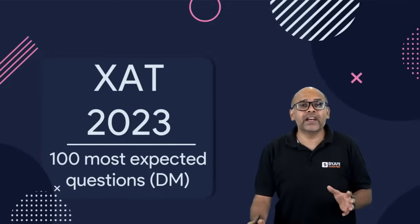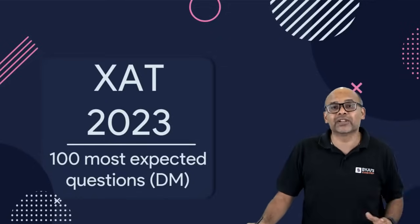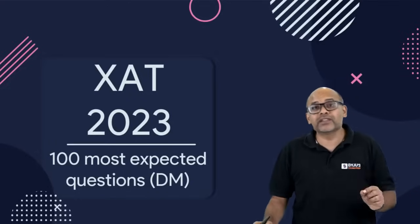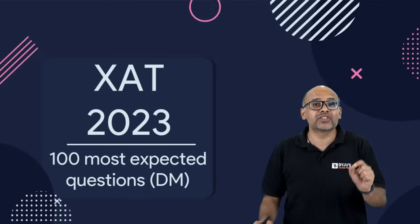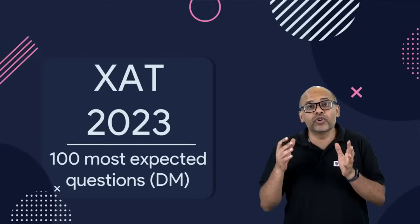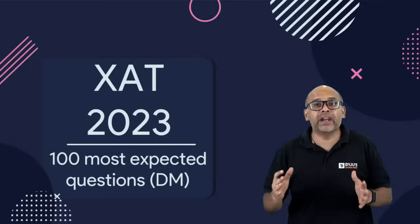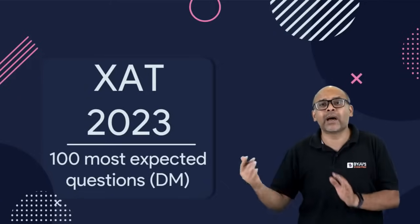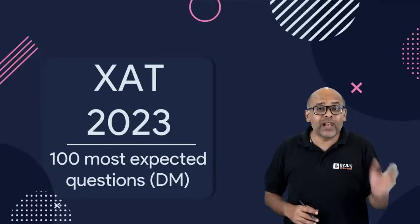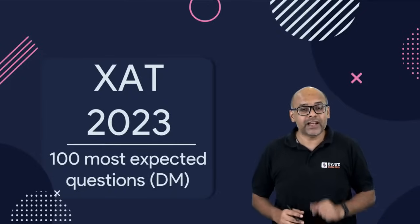So the whole idea is for you to experience what the paper was like if you go back 10 or 11 years, because certain formats may be coming back to you. You should know what kind of formats they were asking, and you should be prepared for such formats in case it happens this year. I'm not saying it will happen, but you should at least know what has happened in the past, right?